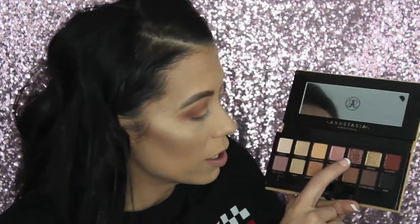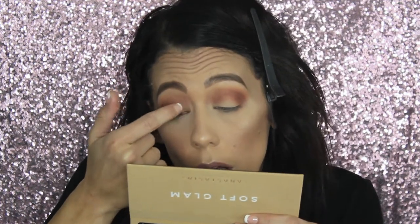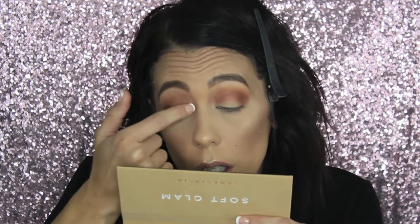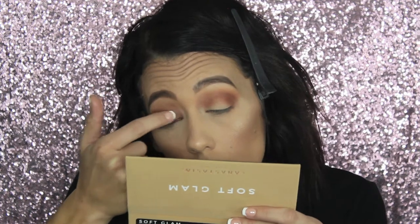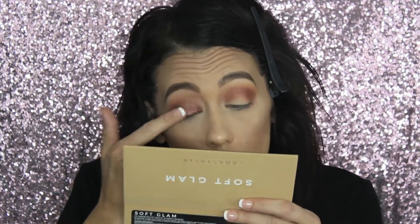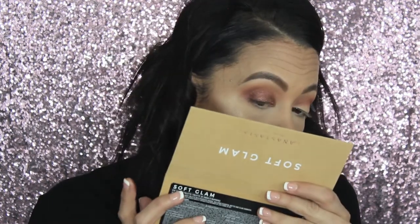Now what color do we use? I almost want to just take this sultry color and put that all over my lid and then maybe just top it off with the bronze. A lot of product comes off on the finger. That's cute. Yes, soft glam.